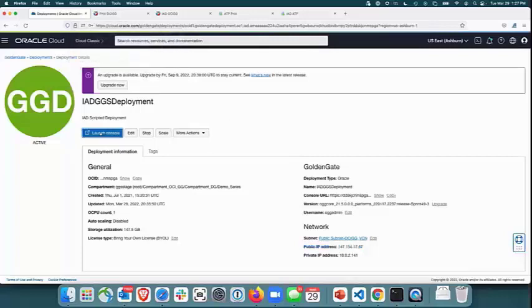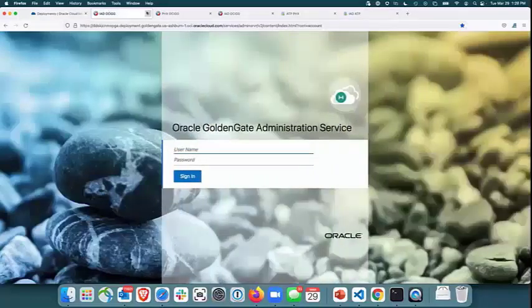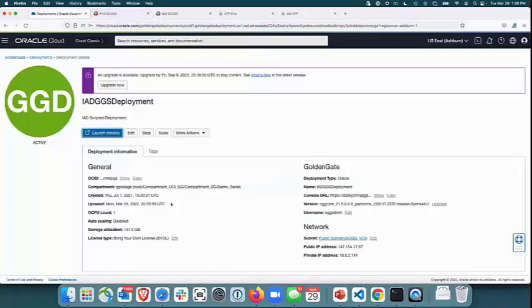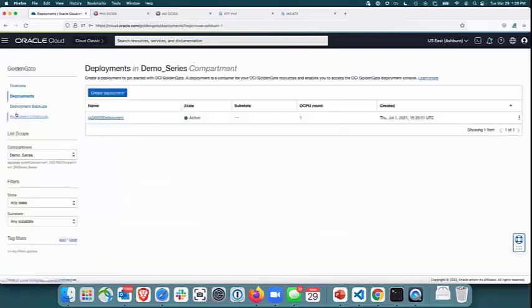So if we click Launch Console here, this is going to go out over the public internet. I'm not connected to anything here, and we'll be able to bring that up. And then we would log in. So that's there. And then actually, I didn't show this on the previous screen. I'll show it in one other session.